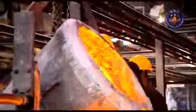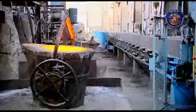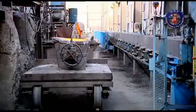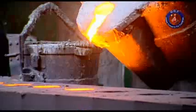After being cooled inside the sand molds for a specified time that differs according to the alloy type and casting modules, the solidified castings are shaken out. They are not allowed to move to the subsequent process till samples are cut from castings to check chemical analysis once again.